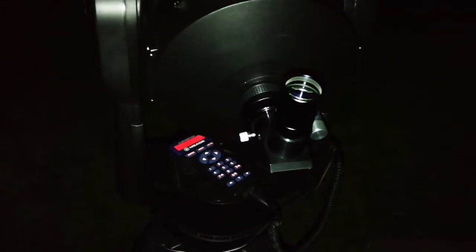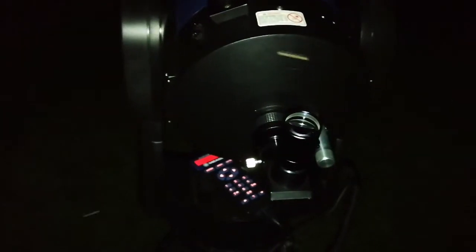Okay, what is important is that it's not just centering them, it's tracking them. That's very important. So, I may later try to do some astrophotography. I'm just learning this system, how it is, and I'm really enjoying it. I'm now watching M22, the globular cluster in Sagittarius, which is somewhere there.